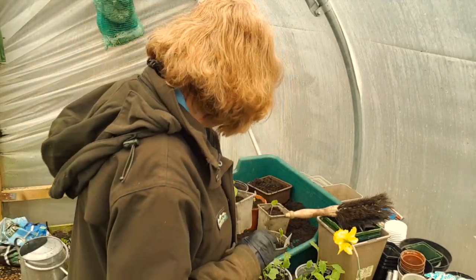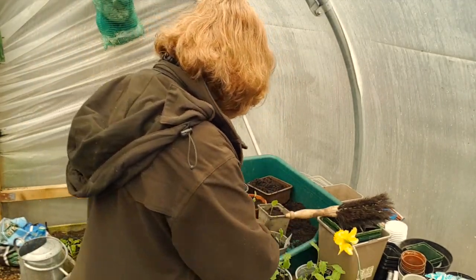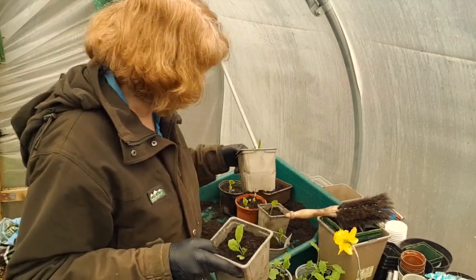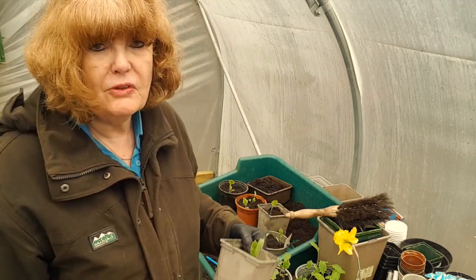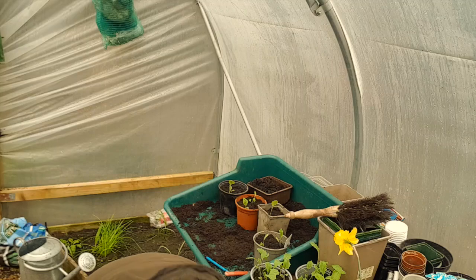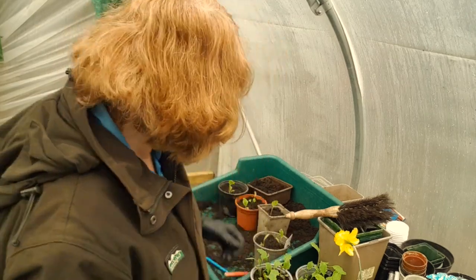So we've done that. Some of them have got one in at the moment, and some have got two in, because some of them are a bit small. But as those small ones grow, I'll put them in their separate pot. But these will stay in here probably till the end of April, in these pots, to get a nice big plant to put out in the garden to be slaughtered by the slugs and snails. We hope not.